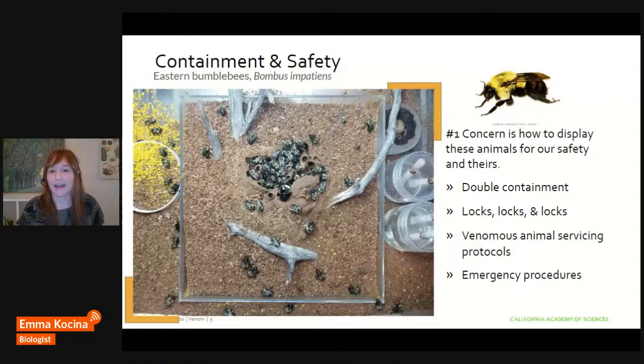Our number one concern with displaying all these animals, not only venomous, all the animals at the Academy, is containment. How do we display these animals for our safety, but also for theirs? Some ways that we do that are double containment, which I'll talk more about, and a lot of locks; we lock everything up. We also have venomous animal servicing protocols and emergency protocols that we follow. If anything were to happen, we've run drills, we know what to do, so we're ready for it. We go through extensive training. You have to be venomous trained to open any of the locks. I will show you some of that.